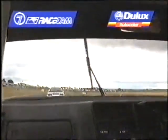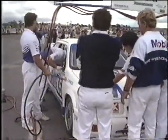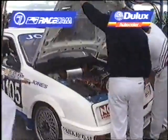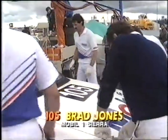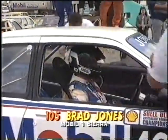Take a Dulux race cam and see whether Bondi has an answer. Brad's car just pulling away a little bit in a straight line. Jones is in the pit. He was in 5th position, Brad Jones. Well, it was a very cursory look under the bonnet. I think it was a belt. The gloves are off. That's the end of the day for Jones. Disappointment for him after an excellent drive.